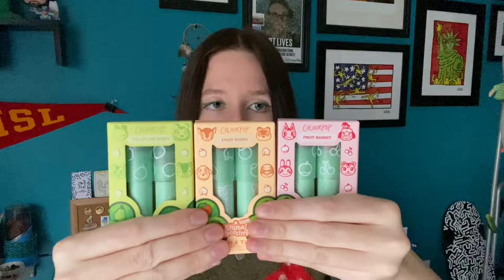Okay, next up I have the lip tints. So there is one for each fruit featured in the New Horizons game. So apple, cherry, peach, orange, coconut, and pear. And when you first get on your island, there is a designated fruit. On my island, it was a pear.